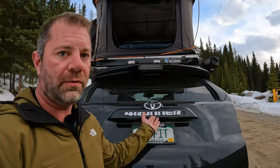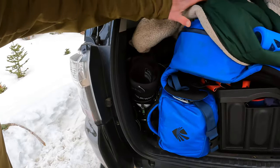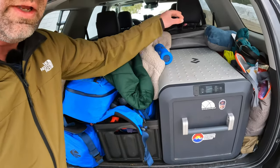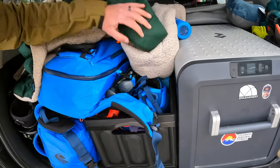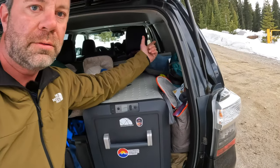Everything's already packed. You don't have to bring anything extra. Well, I have a cooler. I'll show you what I keep in the trunk, and I'll do a video on that separately. Got the Dometic cooler and the Goal Zero battery. Got my split boarding boots, backcountry stuff. That may be water, that may be adult water, who knows. And then all the split boarding gear, snacks, dog food, extra pillow in case I want extra support. I'll get into that in another video.